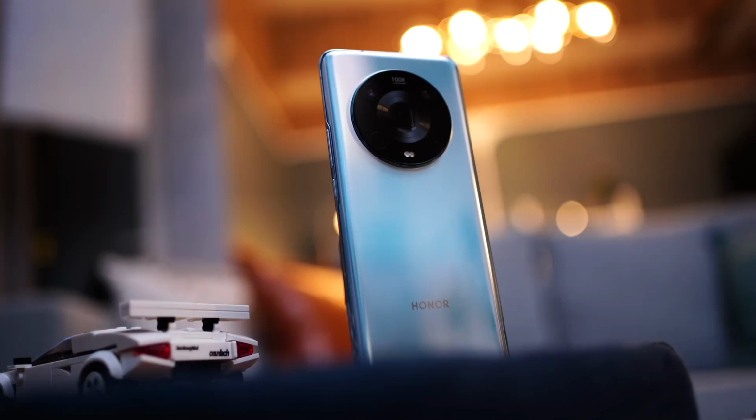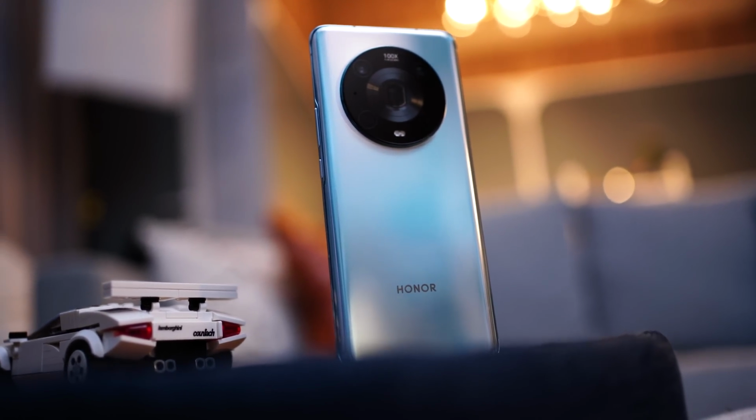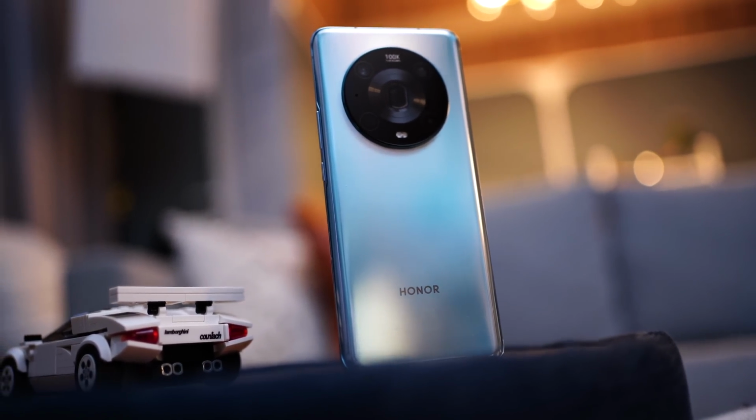At the end of the day, if I had to choose one device, I would say that my choice would be to go with the Honor Magic 4 Pro. Now, I'm not going to say you have to go out there and buy this right away, but the Honor Magic 4 Pro here is a really strong contender and something that you should consider checking out.